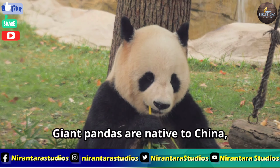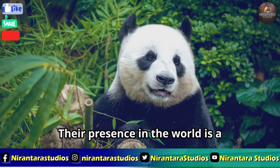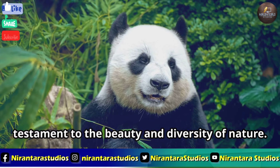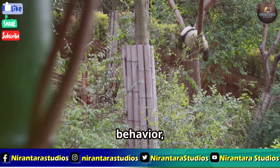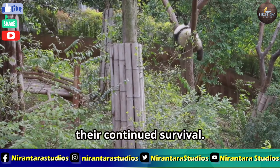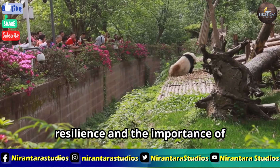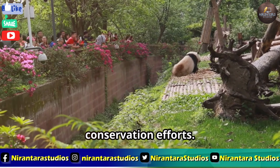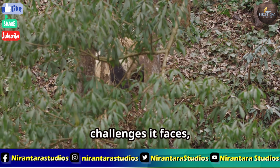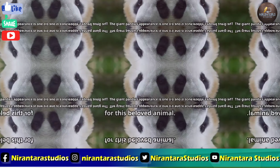Giant pandas are native to China, where they are considered a national treasure. Their presence in the world is a testament to the beauty and diversity of nature. Understanding their biology, behavior, and the threats they face is crucial for their continued survival. The giant panda story is one of resilience and the importance of conservation efforts. By appreciating its unique characteristics and understanding the challenges it faces, we can contribute to securing a future for this beloved animal.